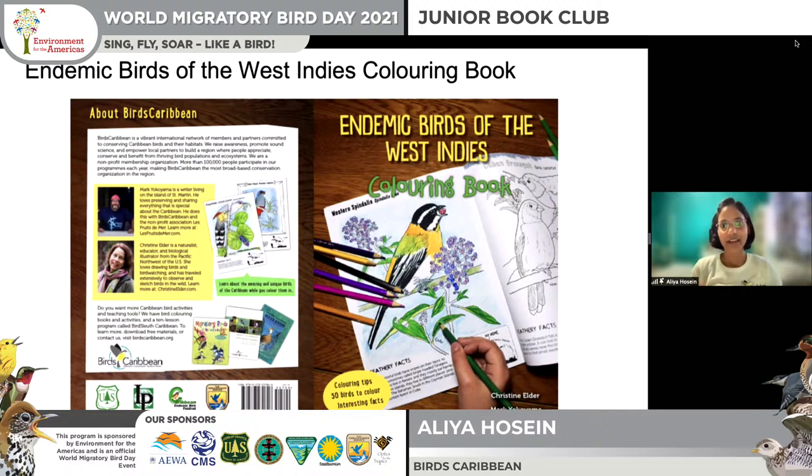It's organized so that, yes, you do have the illustrations of the birds, but they also provide some guidance on how to color the birds so that it is represented as it would be in real life. And in addition to that, some facts about the birds as well, like where it is found, its physical description, and perhaps what it eats or where it breeds as well.